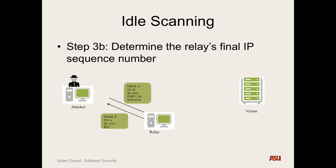Questions on this? Yeah? Doesn't this have to be really synchronized? I mean, yes and no. If you want to precisely determine based on one of these, yes. But the nice thing is you could do this multiple times, right? You do a kind of statistical analysis and say, okay, is it likely that this port is open or not, right? And the more times you do it, the more you'll be able to tell.